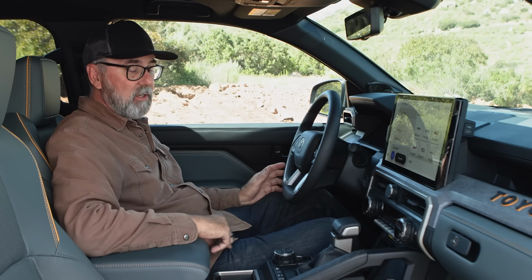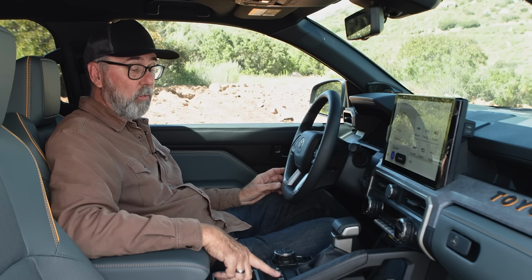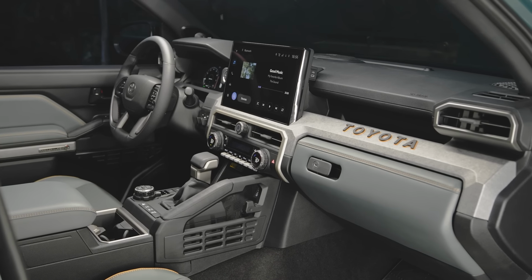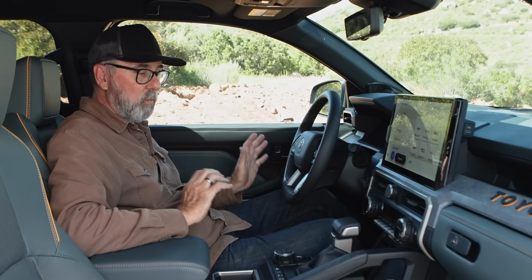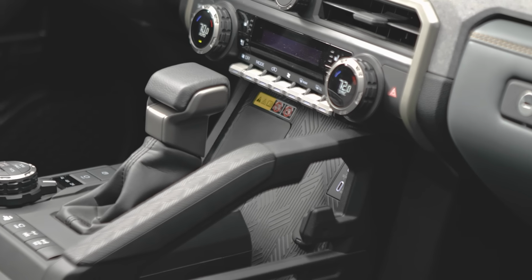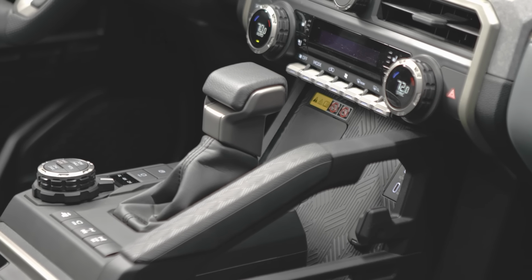Anyway, this Trailhunter also has a lockable rear differential. Apart from that, this interior looks very much like the Tacoma and in a good way. I mean, this grab handle, I really like it. Lots of storage here, places to lean your phones here. One of these is a wireless charging pad.